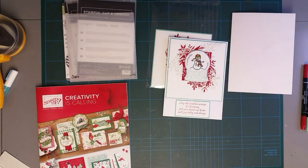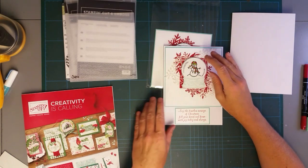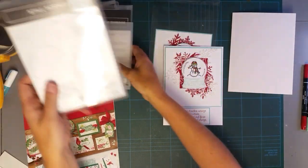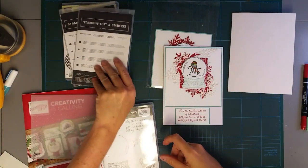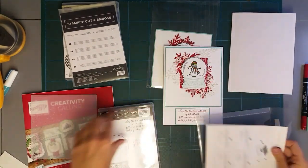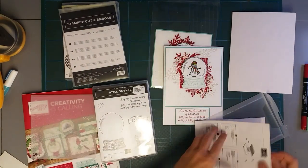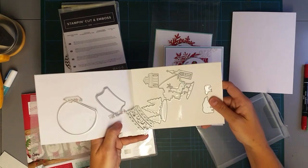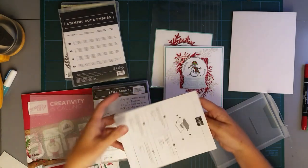So I've designed a little series of cards, and I'm actually using the Still Scenes, which is from the new catalogue. That's this one here. How lovely is that? And it's got the framelets to match. They're called the Snow Globe Scenes. So even though you've got the little cottage here that you can put inside it, they've also got all these other little pictures that you can put in your snow globe.